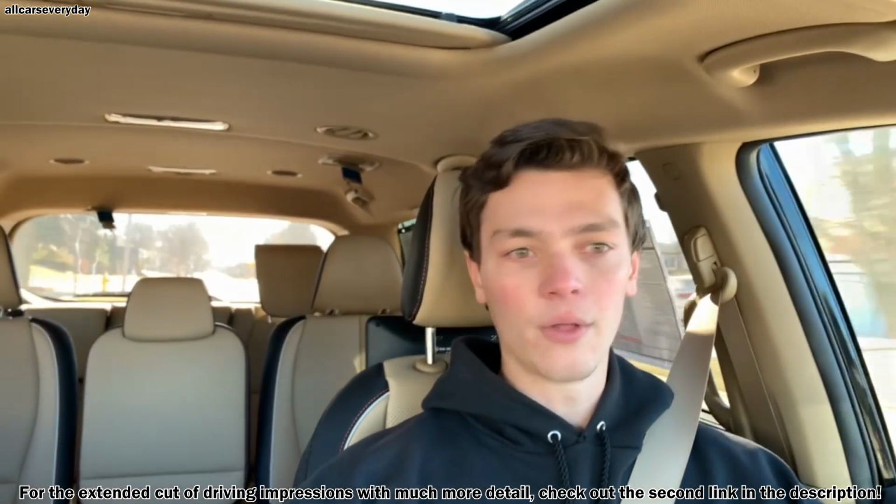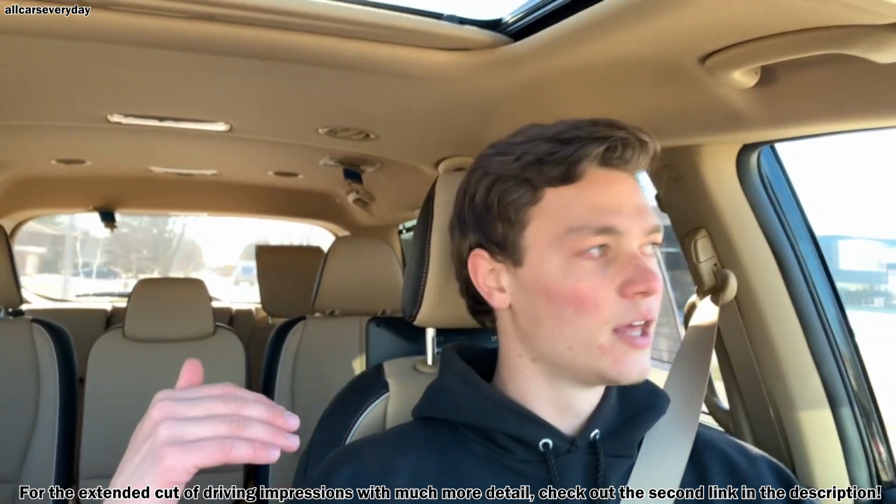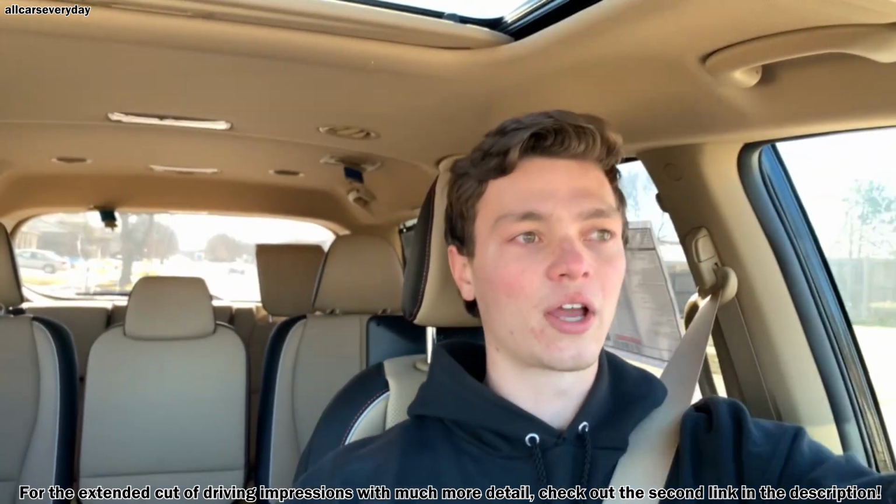Another thing I want to point out, the dashboard sits higher. The beltline of this vehicle seems higher to me than either of the other two minivans, which makes you feel like you're kind of above traffic.